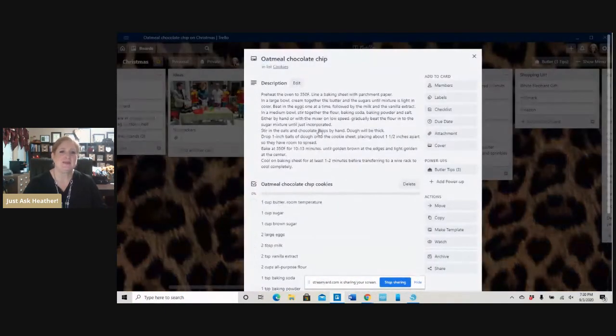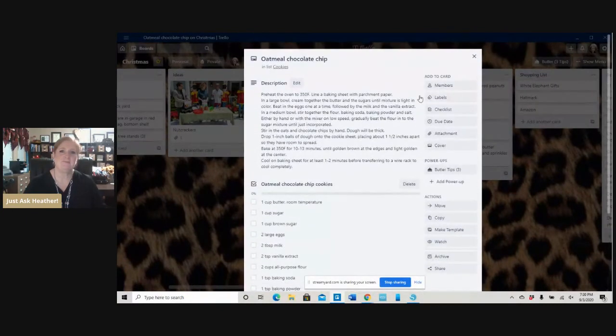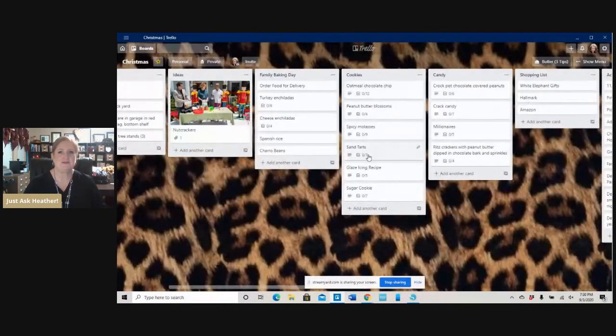Once again, these have the directions and the ingredients, so that you have all the recipes right here for you ready to make. And a lot of times we'll add stuff or we'll move stuff around or whatever. So this is how we do our family baking day.